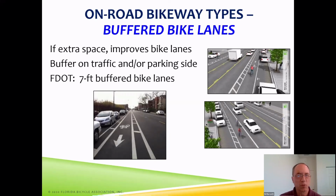So this does provide a higher level of comfort again. There are some rules that you can find in the NACTO guide in particular on when you need to add the cross hatching and so on. But this is a preferred way of doing bike lanes these days.